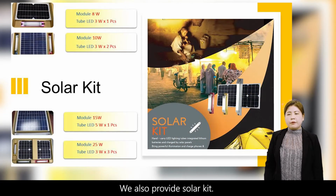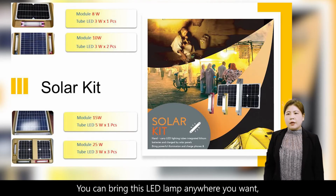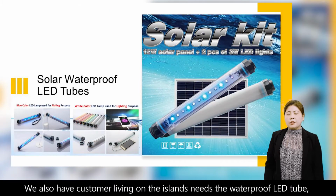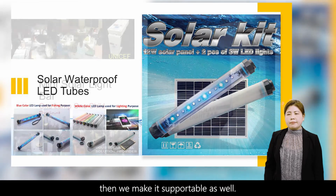We also provide solar kit as a portable home system. You can bring this LED lamp anywhere you want, since the battery is integrated in the lamp. We also have customers living on the islands who need a waterproof LED tube. Then we make it portable as well.